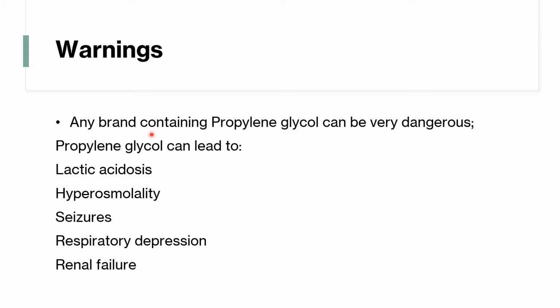Still on warning, any brand of hydralazine containing propylene glycol can be very dangerous. And why that? The propylene glycol can lead to lactic acidosis, particularly if somebody is having heart failure or COPD. Already you are battling with acidosis in one way or the other. Now you want to help the BP that is going off the roof with hydralazine containing propylene glycol. You are going to kill the patient with lactic acidosis. There may be hyperosmolality, seizures, respiratory depression, and renal failure. Remember, I said we have to check the renal function test initially.